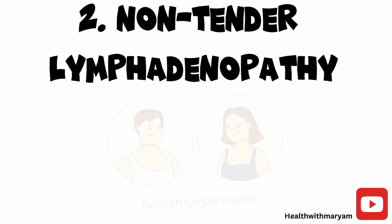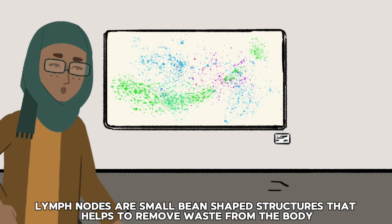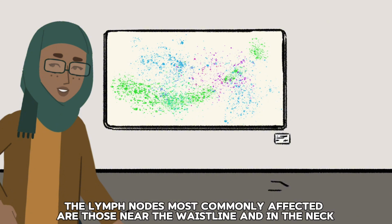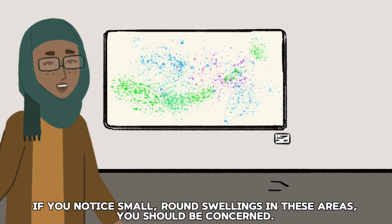Another early sign is what is known as non-tender lymphadenopathy, which refers to the painless enlargement of the lymph nodes. The lymph nodes are small bean-shaped structures that help to remove waste from the body. The lymph nodes most commonly affected are those near the waistline and in the neck. If you notice small round swellings in these areas, then you should be concerned.